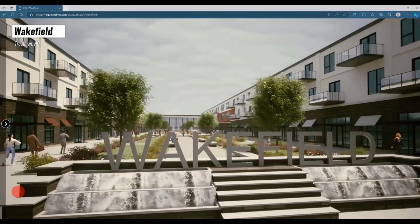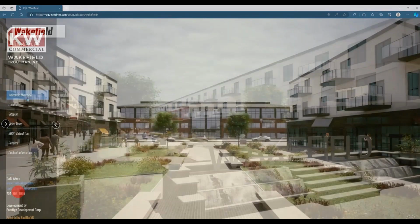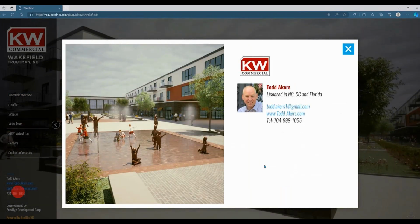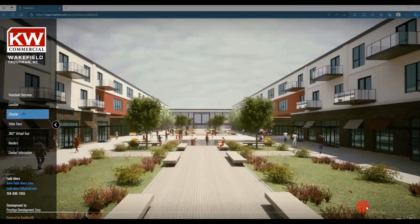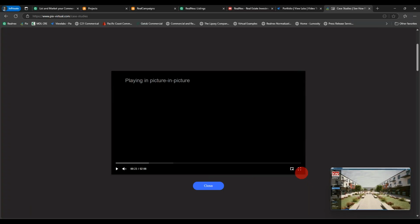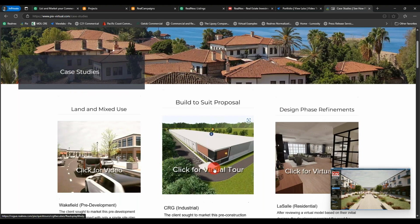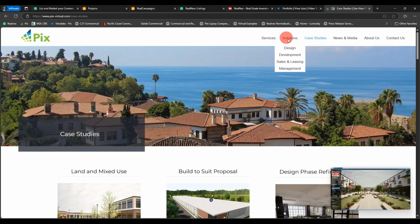And again, it's ever living. So as things change, as you add more properties to your portfolio for sale or for lease, you have the ability to take this and have us update it. Now, obviously, there's going to be a nominal cost to do that, but we can update it every time you sell a new building or lease a new building. So it's a living document. It's not something that's just a bubble image.